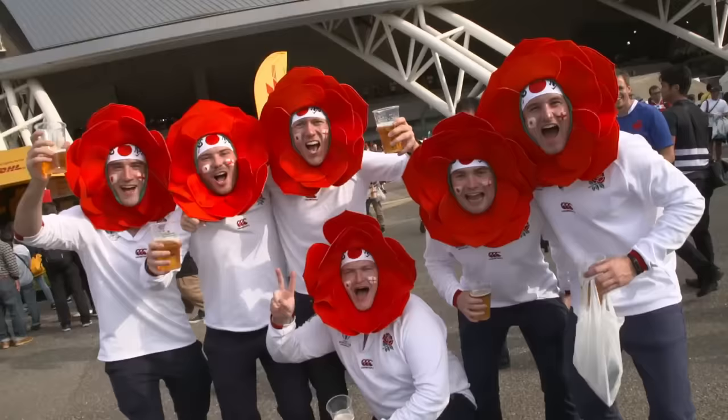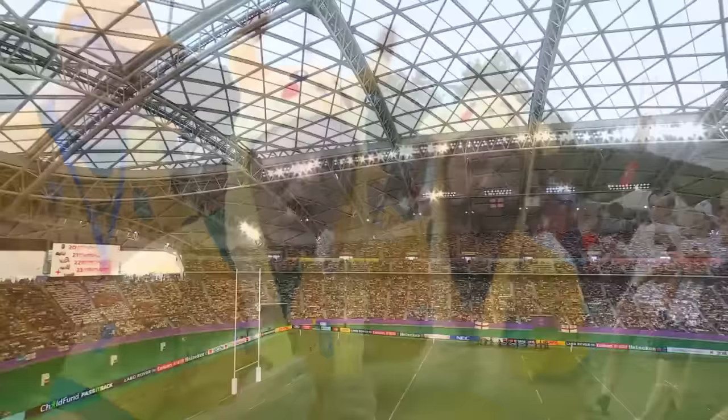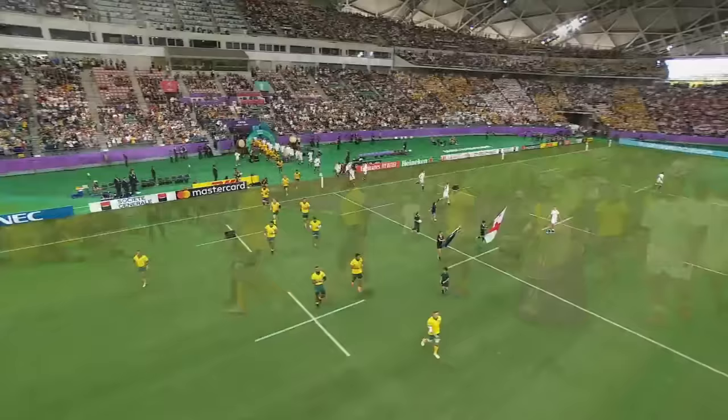The quarterfinals kicked off in style with one of world rugby's closest rivalries, England versus Australia, as the teams went head-to-head at Oita Stadium. The two have locked horns 50 times in their history, with the Wallabies winning 25, England 24, and one draw, showcasing how evenly matched these two heavyweights are.